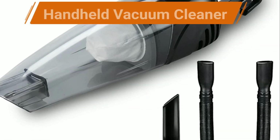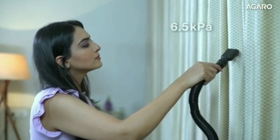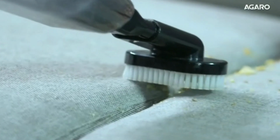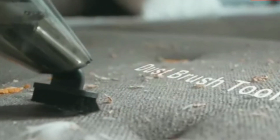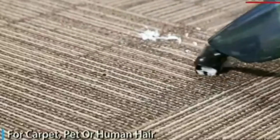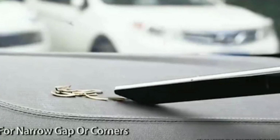Handheld Vacuum Cleaner. The Agaro Regal 800 watts handheld vacuum cleaner is a compact and powerful vacuum cleaner that is designed to make cleaning easier and more convenient. It comes with a range of features that make it a popular choice for many customers. One of the key features of this vacuum cleaner is its 800-watt motor, which provides powerful suction that can pick up dust, dirt, and debris from carpets, upholstery, and hard floors.